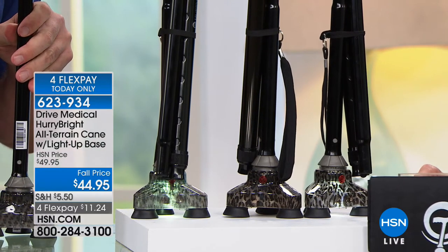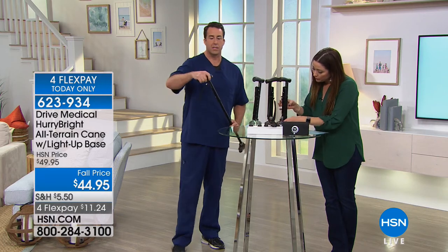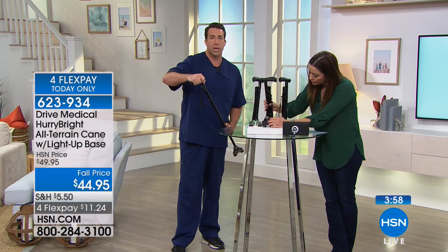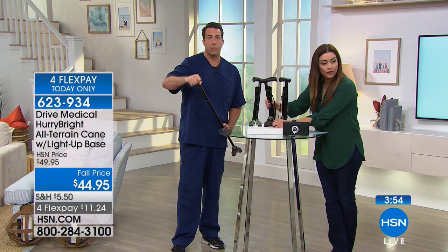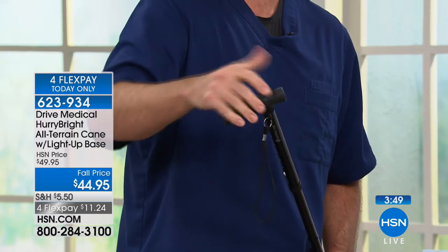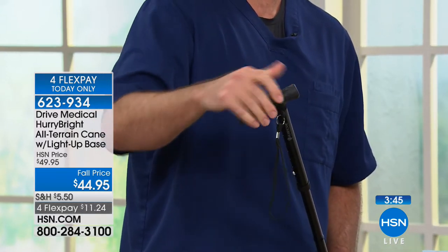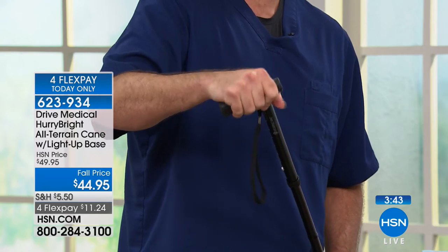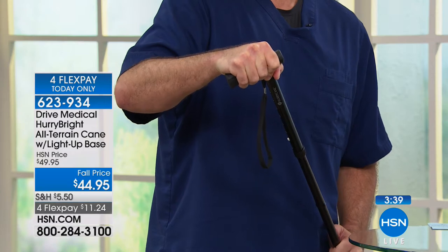This handle is a specially designed ergonomic handle. So this is, to me, the most comfortable part of the Hurricane and the Hurry Bright. It's what makes the difference, that comfort. Because if you have any sort of dexterity issues or arthritis, you know, I have a larger hand, okay? If you have a smaller hand, it's gonna be able to accommodate you as well. And all you need to do is hold snugly onto your Hurricane and your Hurry Bright. It's gonna take you anywhere.